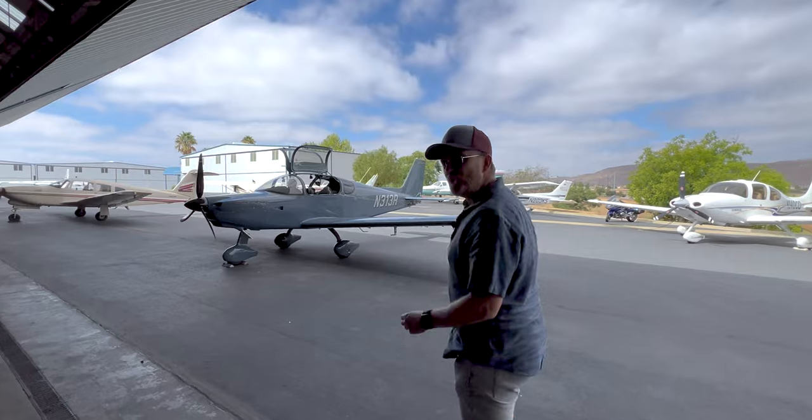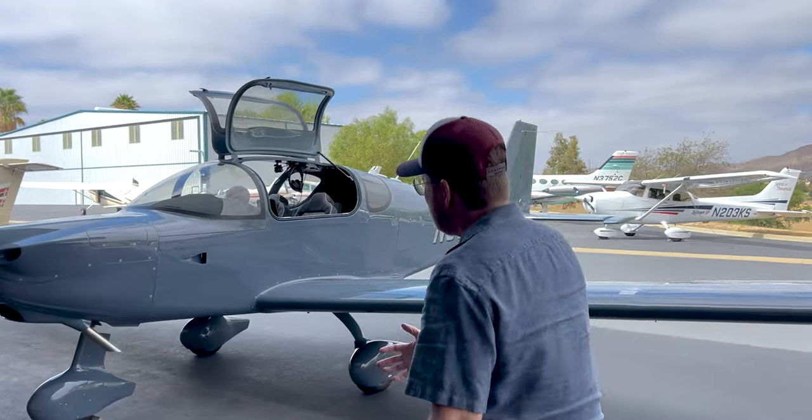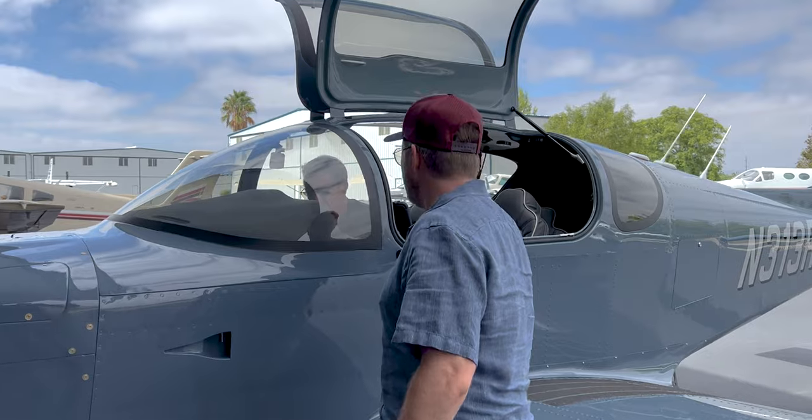I'm Richard. We are out in French Valley in Murrieta, California, and today's the day. Today is the day I've been waiting for. It's the first flight. It's crazy. So here's the plane, just doing some final things.